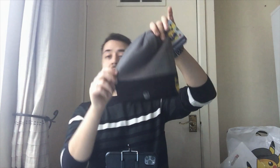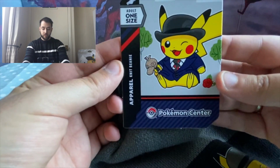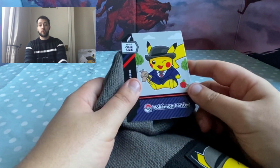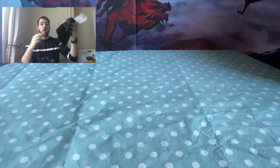So let's go with a few of the smaller items first. One of the first things I got is one of the London Pikachu beanies. Now I'm not going to lie, I'm not really a beanie wearing person. But I saw this, it was one of the few things left over with the London Pikachu on it, and I thought, you know what, I'll give it a go. And it is actually really warm. You have that Pokemon Center memorabilia tag to show that you've got it from there. For me, as somebody who's a bit of a collector, it is an odd choice whether I take this tag off to wear the beanie out and about, or I keep it. But to be honest, I'm probably going to take that off and give it a wear.